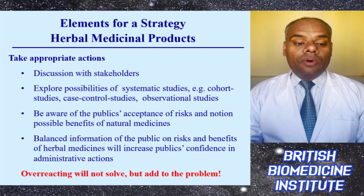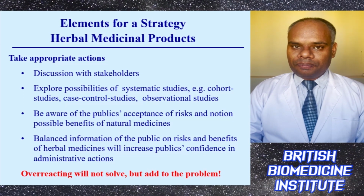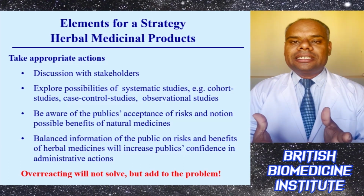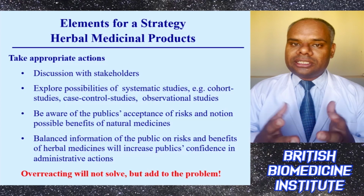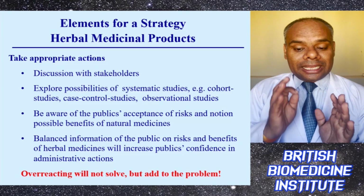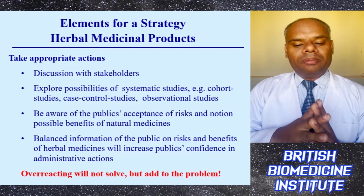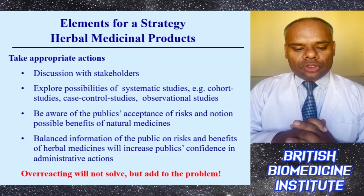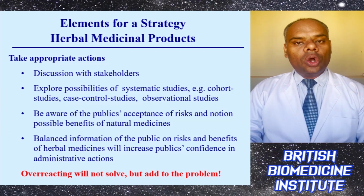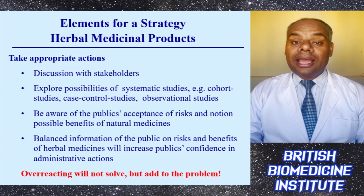There is a need for taking an appropriate action, and these can be discussed with the stakeholders. We can explore the possibilities of systematic studies like your cohort studies, your case control studies, your observational studies, and we must be aware of public acceptance of the risk and the notion of possible benefits of natural medicines, and there has to be balanced information to the public on risk and benefit of herbal medicines, which will increase the public confidence in the administrative action.